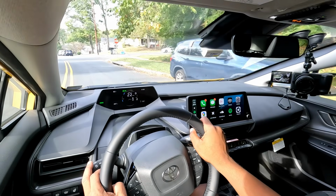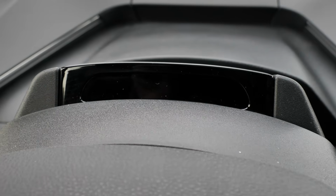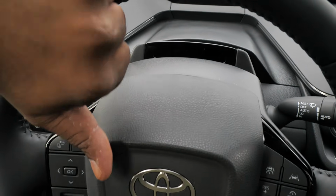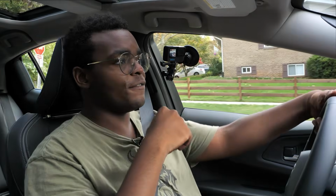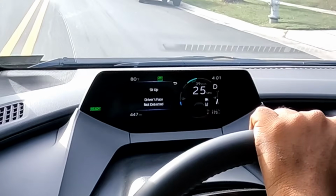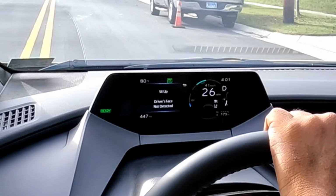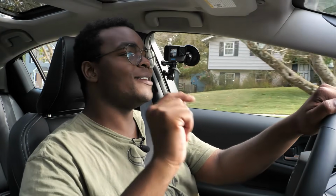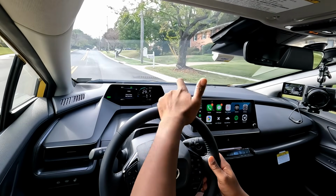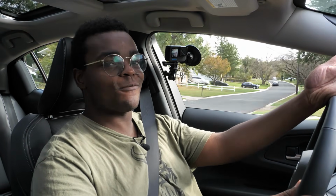You can also see right above the steering wheel, this is another one of the new Toyotas that has a face tracker in it, so it can see if you're paying attention or not. If I sit like this, sometimes I'm just driving like this, and I hope you can see the gauges when it does happen. Sit up, driver's face not detected. Don't tell me to sit up. I know I'm paying attention. It does help in some situations, but most of the time I'm paying attention when I'm freaking driving.